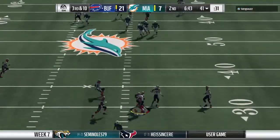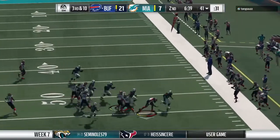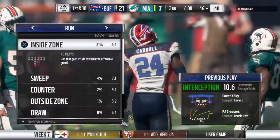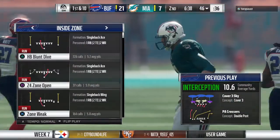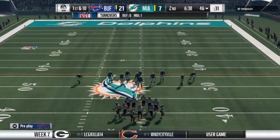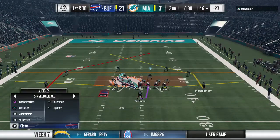Into heavy traffic, and it's intercepted. Picked off near the 29. And the return out shy of midfield to the 46-yard line. The good old cover 3 defense, partner. When you start playing football as a safety, that's the first thing you're taught. Middle of the field, be as deep as the deepest receiver in any zone, and break on the football when it's thrown, and pick it off, just as we saw there.